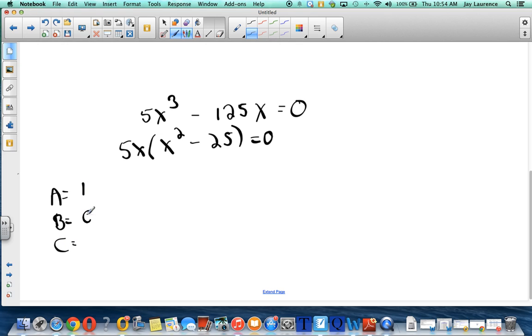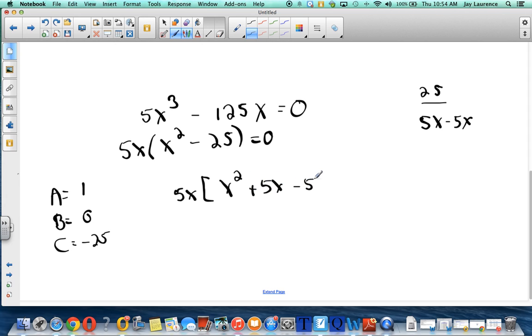And I'll get 1, 0, and negative 25. So I need 2 factors of 25 that subtract to get 0. Well, how about a 5x minus a 5x? And so when I do that, I'll have 5x out front, and I'll have an x squared plus a 5x minus a 5x minus a 25. That'll equal 0. So then I'll have a 5x, and I'll have a GCF here, or the first group. I'll have x times the quantity of x plus 5. And then I'll have a negative 5 pulled out, and I'll have an x plus 5 left.